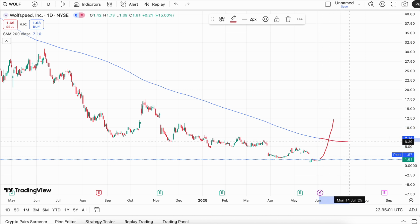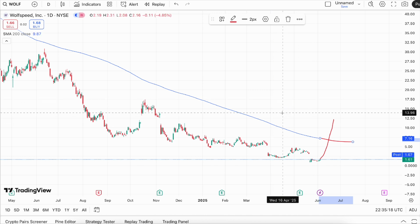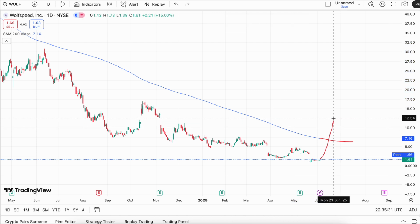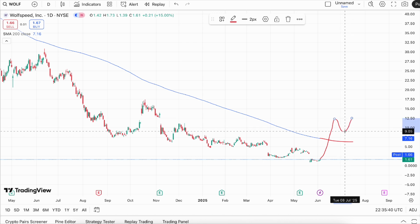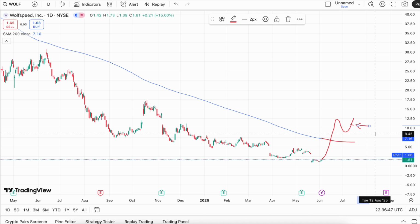So if I roughly extend this, we would need to see the price go above this line, and because stocks don't go up in a straight line, they typically go up like this. The next thing we would want to see from here is for the price to retrace down and some bullish movement, but the lowest point of this retracement should not go below this moving average. And once we start seeing some bullish movement around here after this retracement is complete, this is where I might be interested in buying this stock.